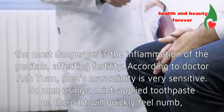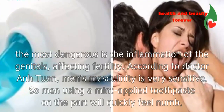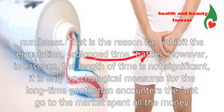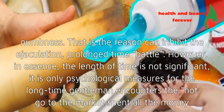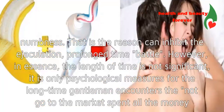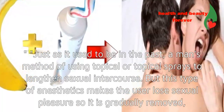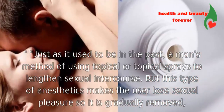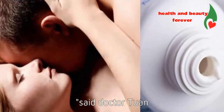According to Dr. N, men's masculinity is very sensitive, so men applying mint toothpaste on the part will quickly feel numb. That numbness can inhibit ejaculation and prolong the time of the battle. However, in essence, the length of time is not significant; it is only a psychological measure for the gentleman who otherwise encounters problems. Just as in the past, men used topical anesthetics or sprays to lengthen sexual intercourse. But this type of anesthetic makes the user lose sexual pleasure, so it is gradually being abandoned, said Dr. Tuan.